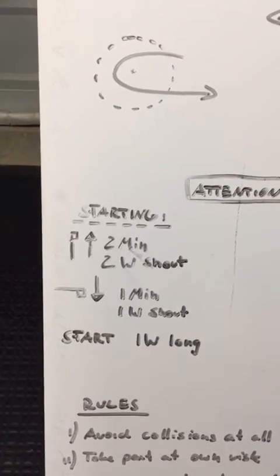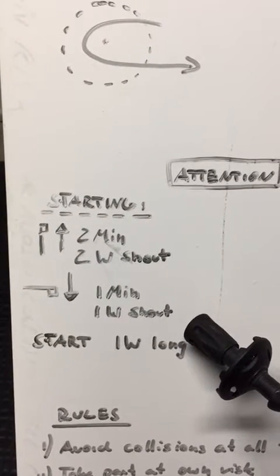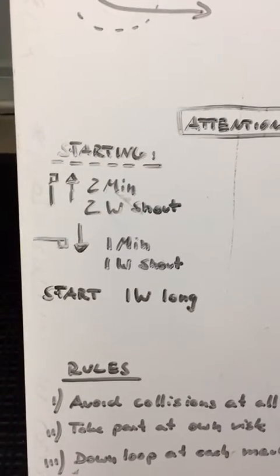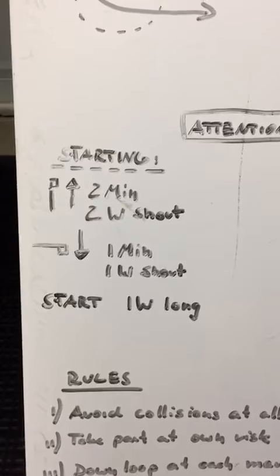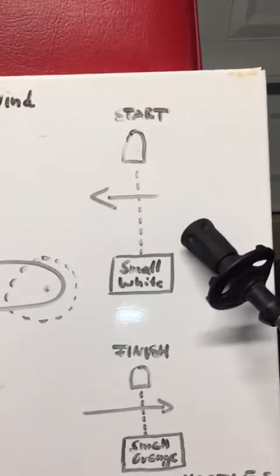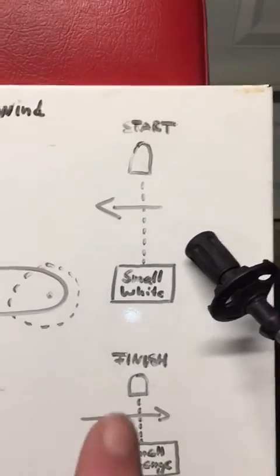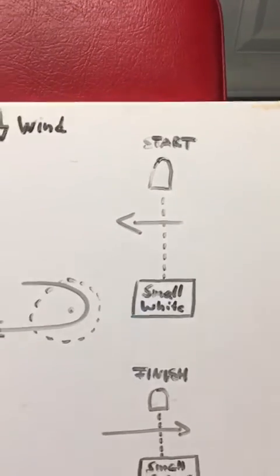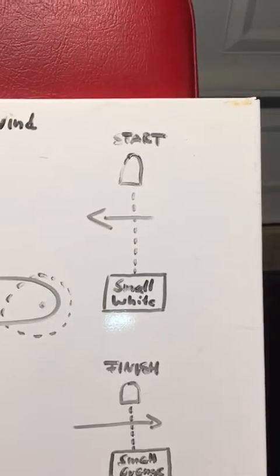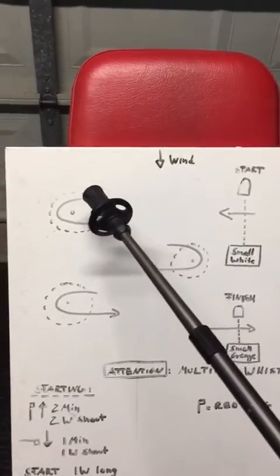Then a minute after that, the red flag goes down, which means 1 minute to the start, and that coincides with one short whistle. A minute after that, the start goes, indicated by one long whistle. The start line is between the start boat and a small white mark. Try and always stay downwind of the start boat, so God forbid something happens and you crash, you don't run into the start boat.